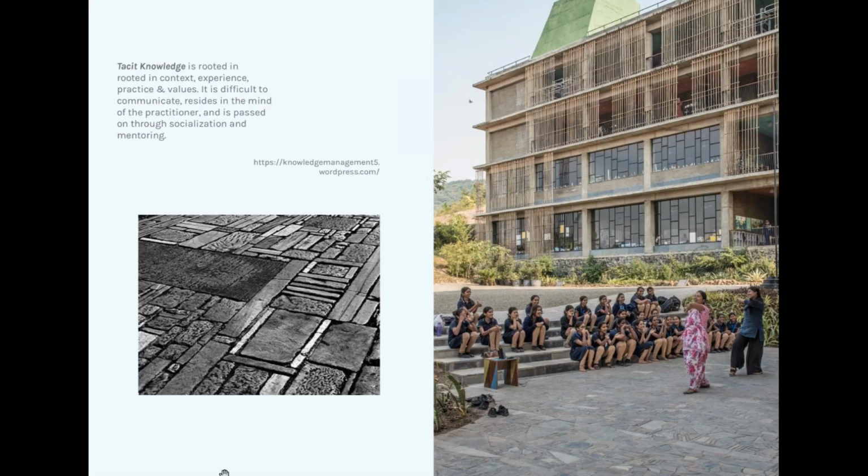One example of that is the stone paving, and you'll see examples in the coming slides. This black and white image on the left is a very famous paving done by an architect in Greece. I was really inspired by it, and I brought it to my mason and said, can we achieve something like this, and how can we do it in the budget? It's so carefully done and so carefully laid.